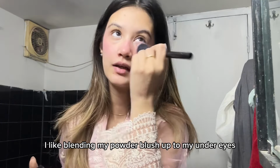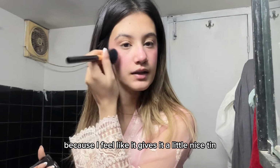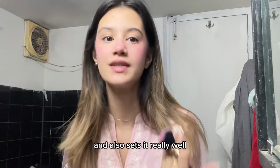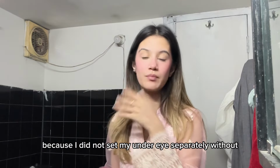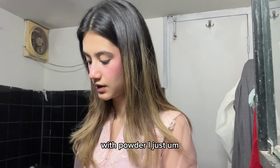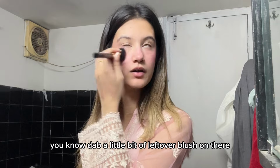I like blending my powder blush up to my under eyes because I feel like it gives it a nice tint and also sets it really well. Because I did not set my under eyes separately with powder, I just dab a little bit of leftover blush on there.